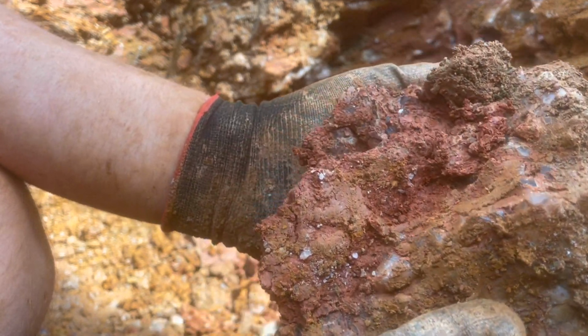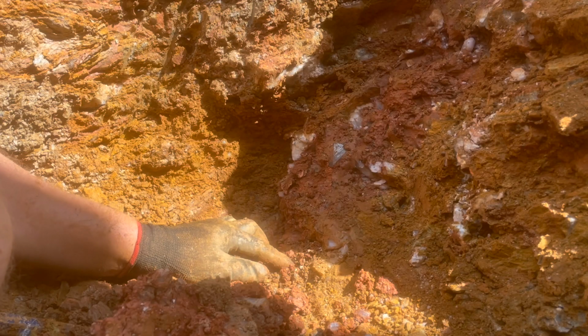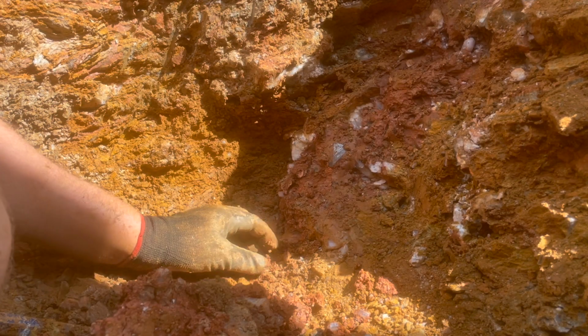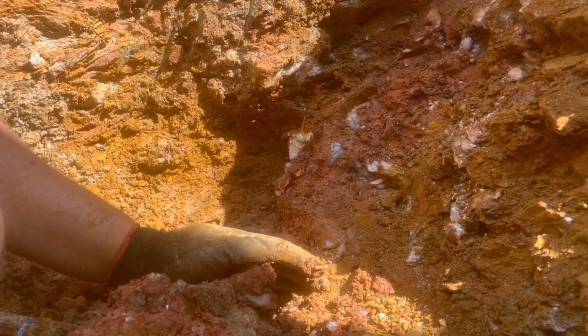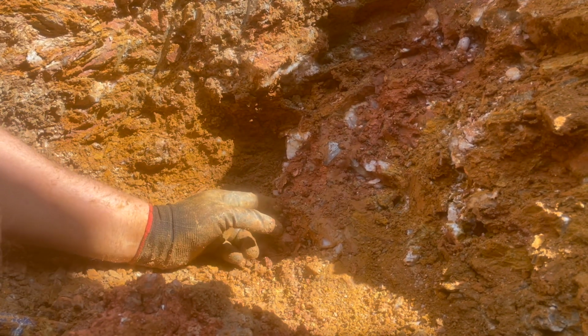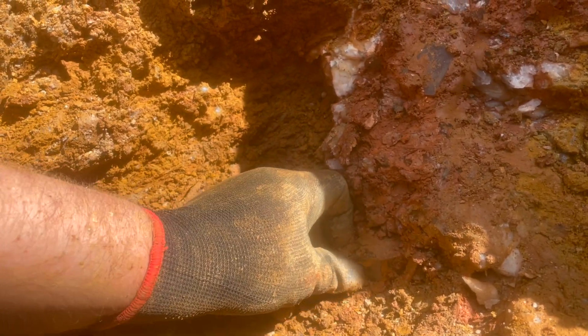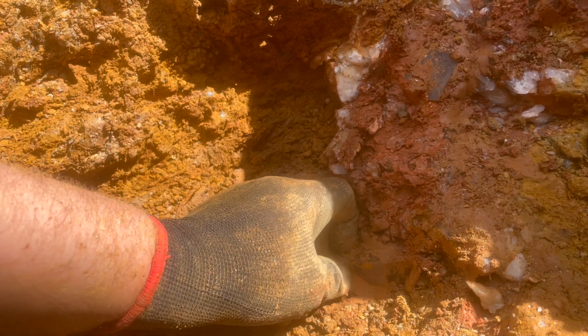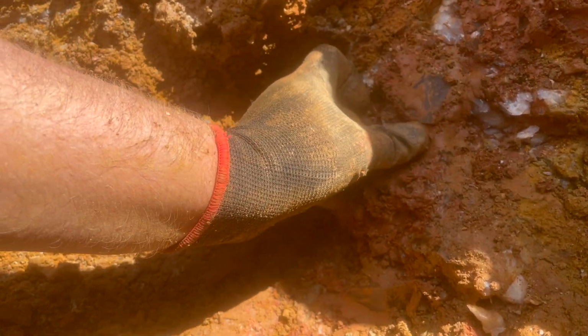They are all over on this side. Absolutely beautiful. Found another big one. I'm just going to scoop up all this clay and keep it. All right, so I've got a really big, beautiful point right here. I've got another big, beautiful point right here.